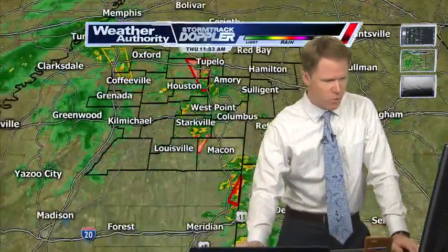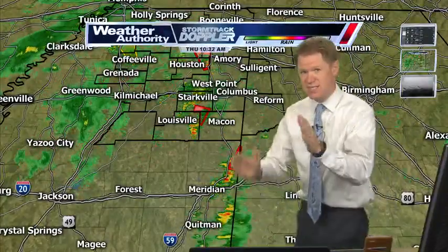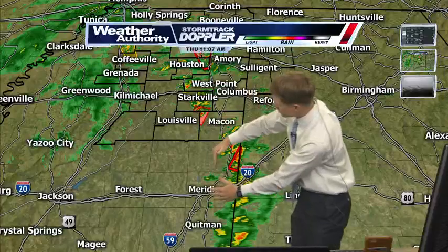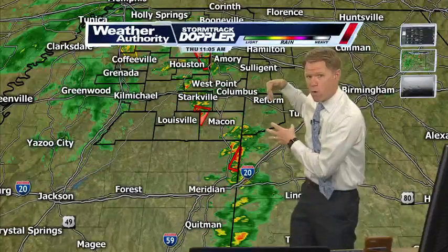And by the way, there are more thunderstorms to the south. The good news is this is happening earlier. What that means is we're getting to a dry slot down here. So this batch is going to strengthen even more once it moves into Alabama.